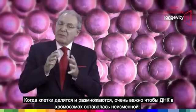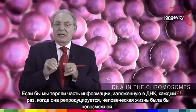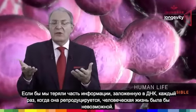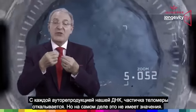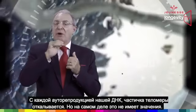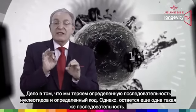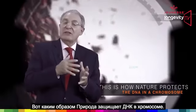When cells divide and multiply, it is very important that the DNA remain intact. If we lose a portion of the information which is in our DNA every time it is replicated, human life will just be impossible. So with every replication of our DNA, part of the telomere sequence is chopped off. But this really doesn't matter, because we are losing the same sequences of nucleotides, the same code. There is still another identical sequence. This is how nature protects the DNA in a chromosome.